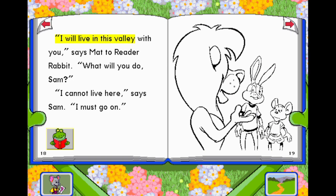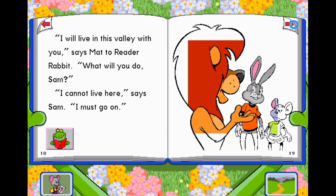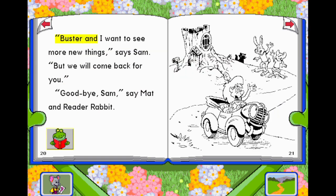I will live in this valley with you, says Matt to Reader Rabbit. What will you do, Sam? I cannot live here, says Sam. I must go on. Buster and I want to see more new things, says Sam. But we will come back for you. Goodbye, Sam, say Matt and Reader Rabbit.